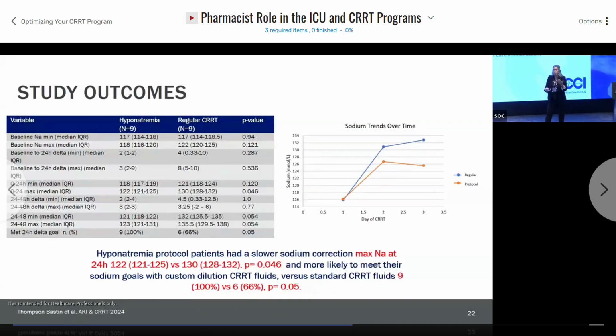And so the conclusion from this analysis was that the hyponatremia protocol patients had a slower sodium correction. The maximum sodium at 24 hours was 122 versus 130, and they were more likely to meet their sodium goals with the custom fluids versus standard fluids, and that was almost significant.